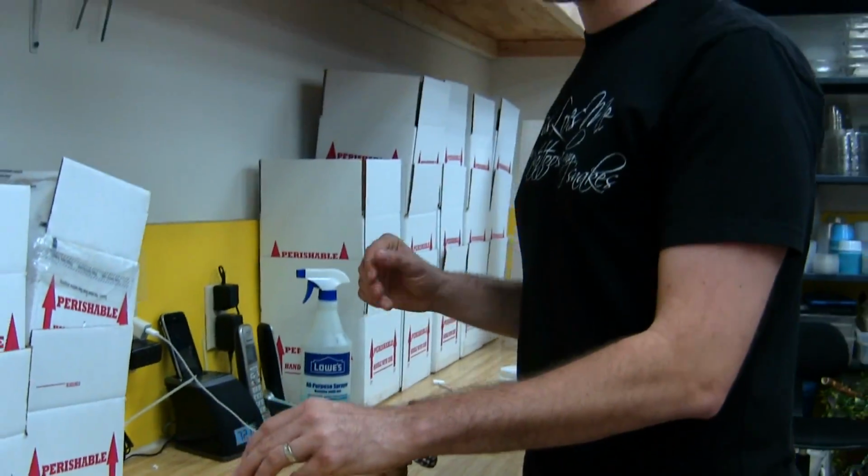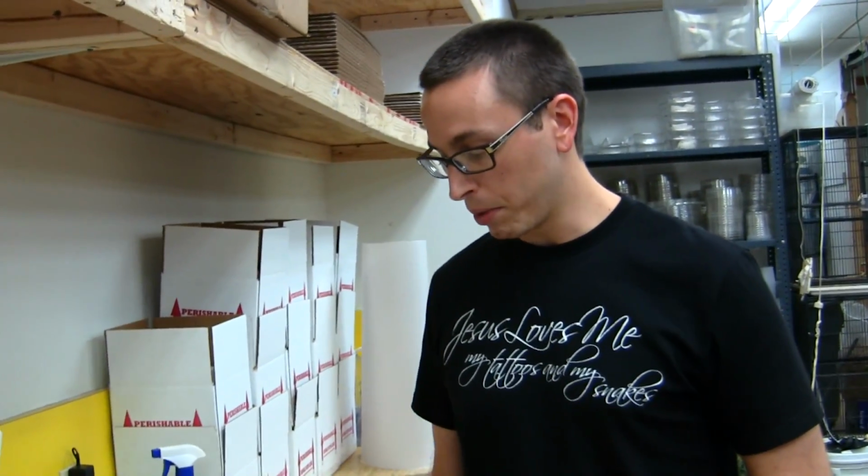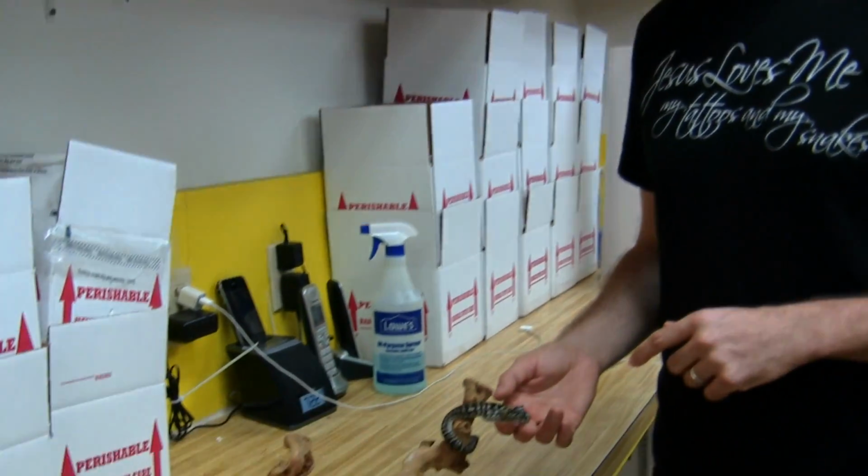Now, these animals actually don't just occur in Australia. They occur in several other parts as well, including New Guinea and Indonesia. Again, there's a few different subspecies of them, so do your research before you pick up a carpet python. But again, great animals, definitely worth owning. Fantastic colors, patterns. I know you guys will enjoy them.